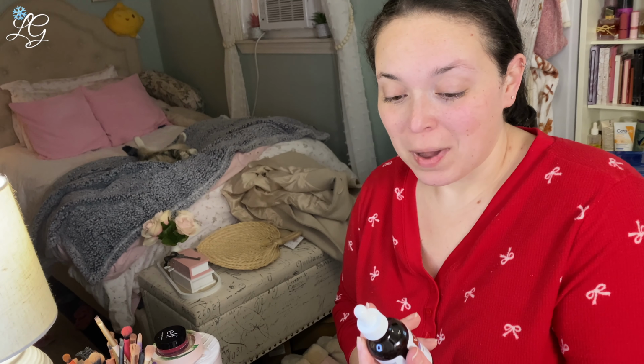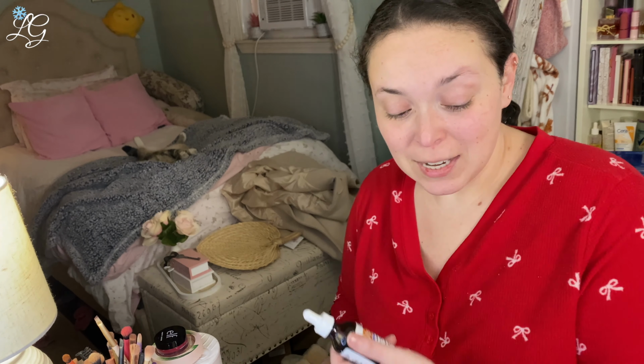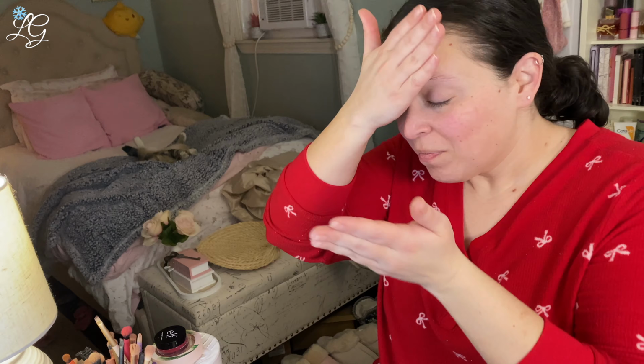I'm going to start with my Advanced Clinical Vitamin C Serum. Now, I use this in the Advanced Clinical Collagen Cream, which I've used for years. I have a video on that. I will link it for you if you're interested. They are affordable and they are effective.